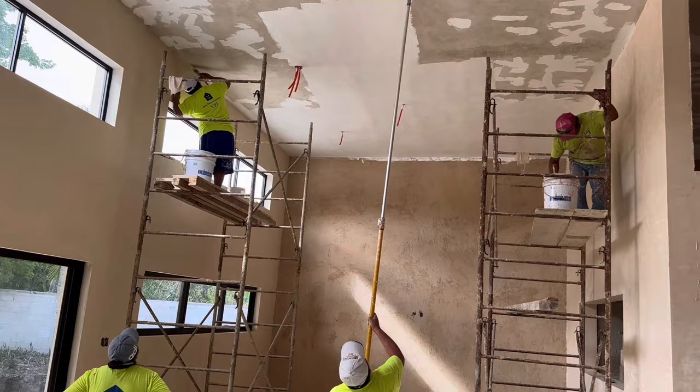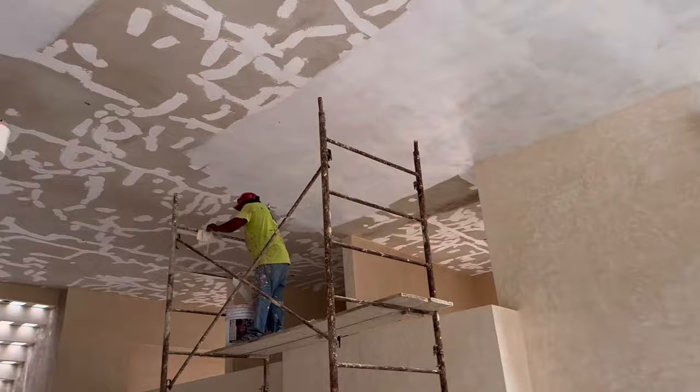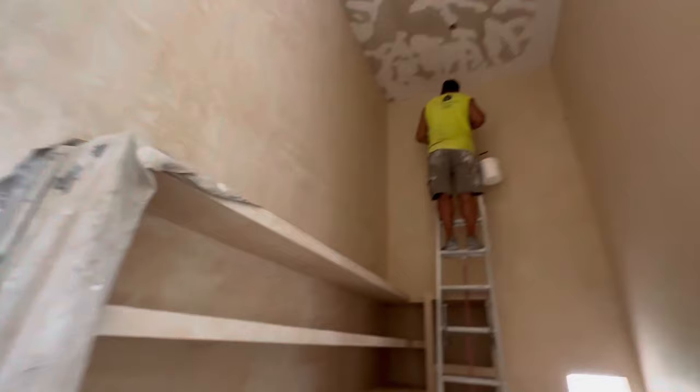All right, we got the living room in the middle. Pretty much done. They've already started going down the center. I think we might get this done in a couple days, so they're knocking it out quick. Good workers. We have Mike in here in the pantry, cutting in the ceiling.